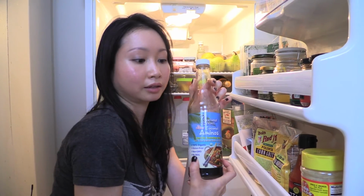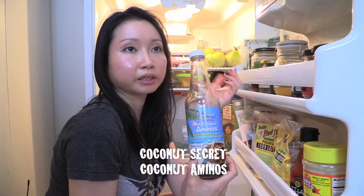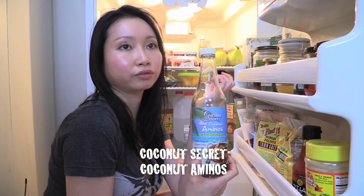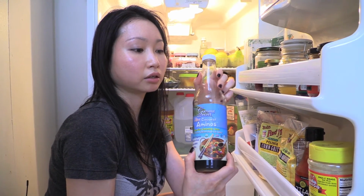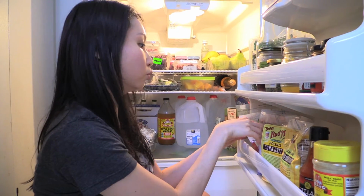Here, oh, I love this. This is coconut aminos. It's kind of like a soy sauce replacement. I don't really think of it as a replacement. I mean, it kind of is different on its own. I love it because it's got a sweet aftertaste and it's a little bit savory and salty. And I really love it for stir fries.